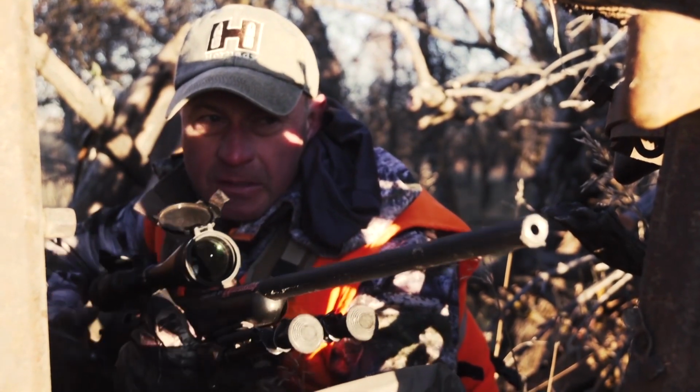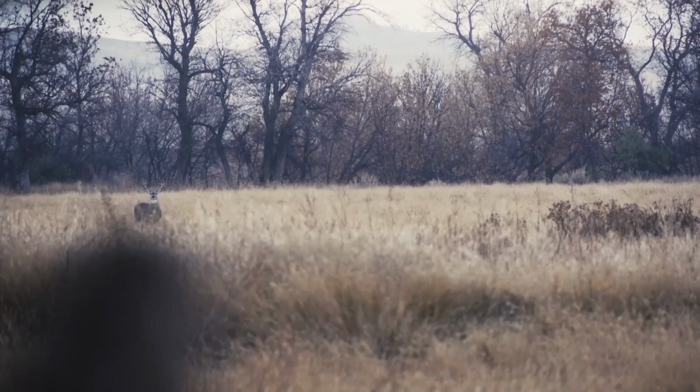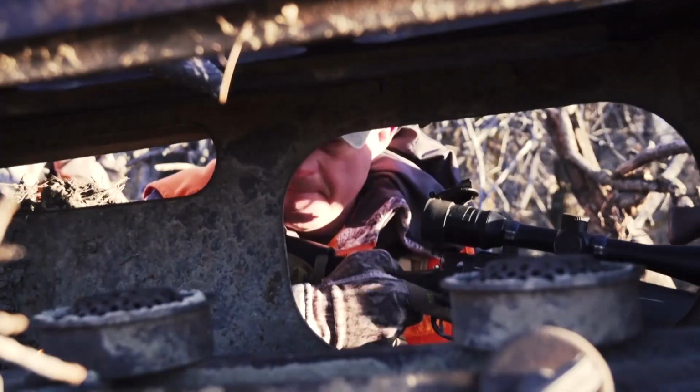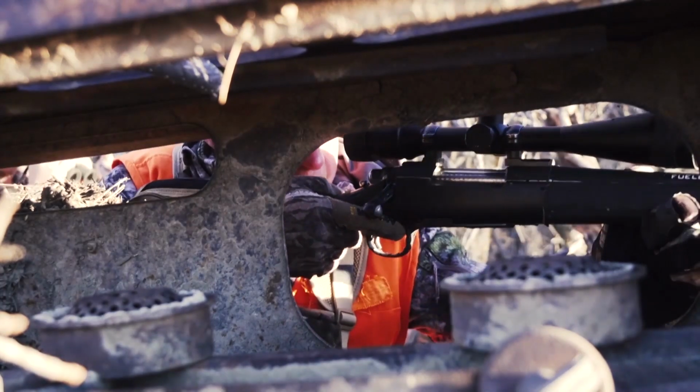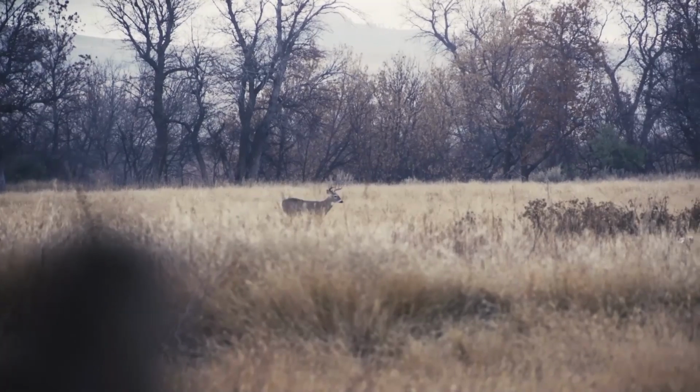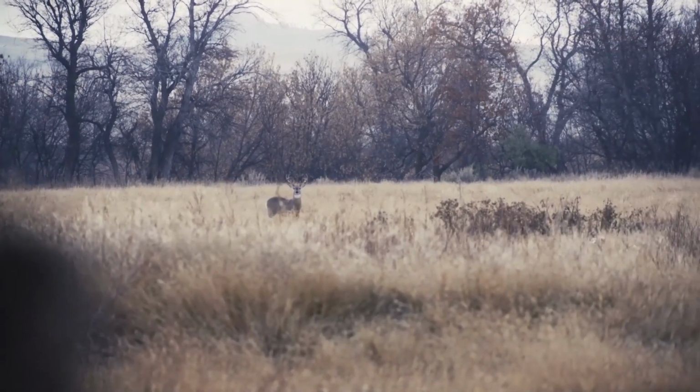Another thing that a lot of managers are concerned about is by shooting those large antlered males at a young age that we could potentially cause the population to shift towards having smaller antlers genetically. So basically this would be a high grading or a reverse culling.